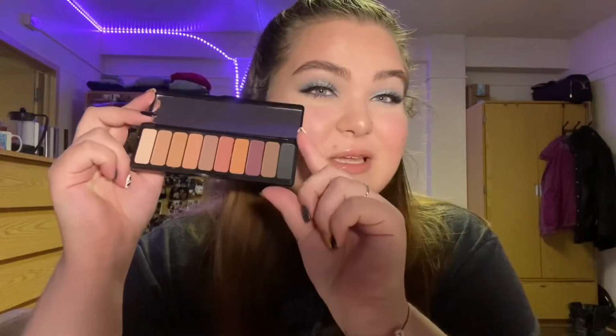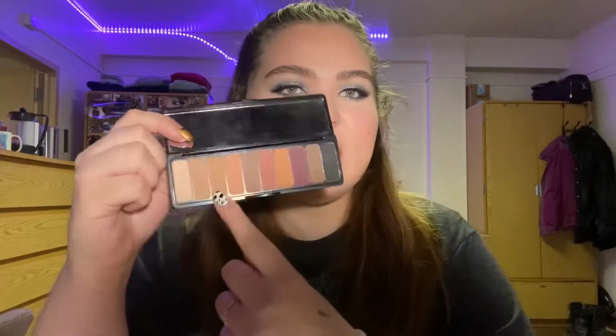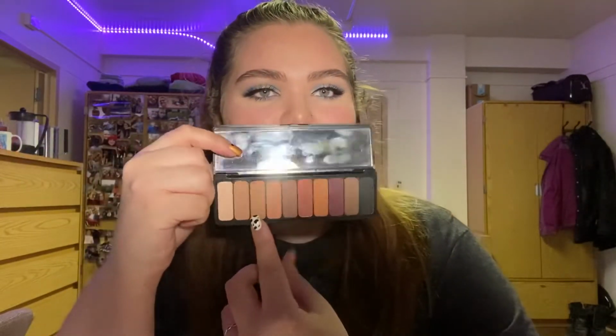All right, so the first palette that I have here is the e.l.f. Mad for Matte eyeshadow palette. It is this little tiny eyeshadow palette. It's definitely like the smallest eyeshadow palette that I have. So my favorite shadow in this palette is this one right here.